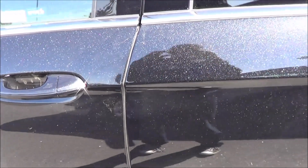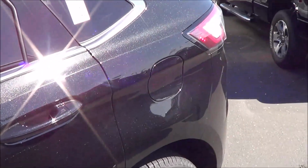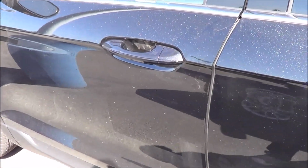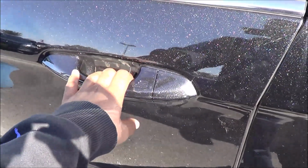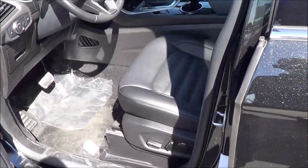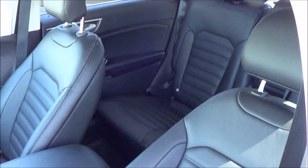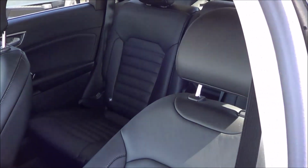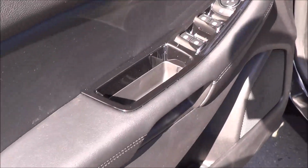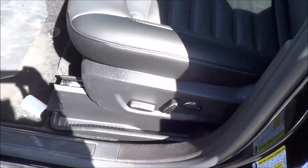Now, it is the tuxedo black metallic exterior color. I really do love this color. It has decent shine to it, and I love the sparkles on it as well. Makes it very unique. You also do have smart key access on all four doors, and you also do have a keyless entry pad, which Ford has been doing for quite some time now. You also do have the ebony leather interior, or simply a black leather interior. Power driver's seat and your power recline, as well as your power lumbar too.